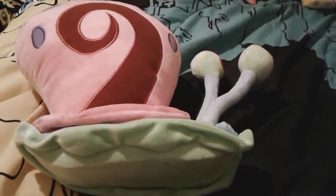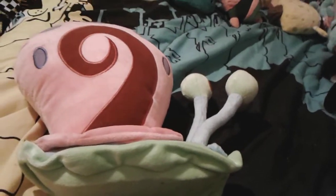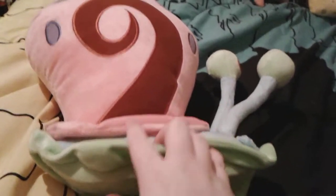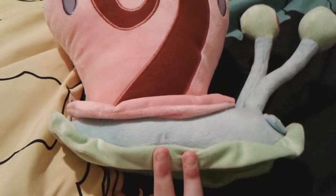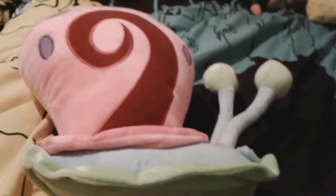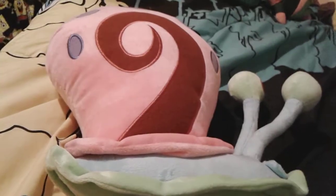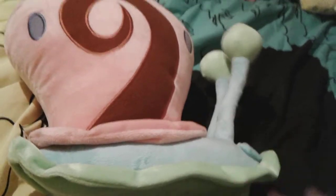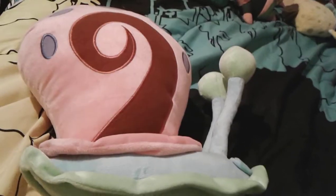Okay. Yeah, I got Gary for Christmas 2019 as well, just like SpongeBob Laugh Pants. Yeah, I think this Gary right here was a Nickelodeon Universe exclusive, but I have no idea anymore. But yeah, I think he was a Nickelodeon Universe exclusive. Okay, so that's all for this very, very weird Gary plush. I think my fourth one. Okay, so that's all for Gary.